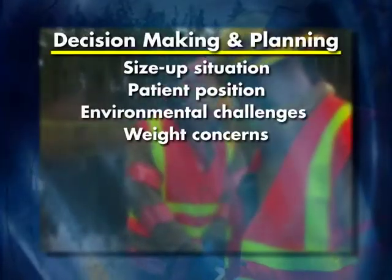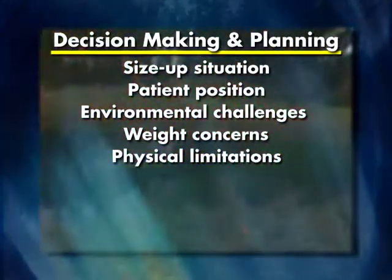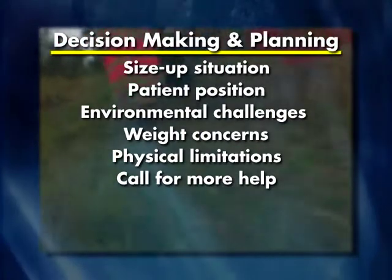Consider the weight of the patient and if you or your crew has any physical limitations that affect your ability to move the patient. Call for more resources or additional help if necessary.